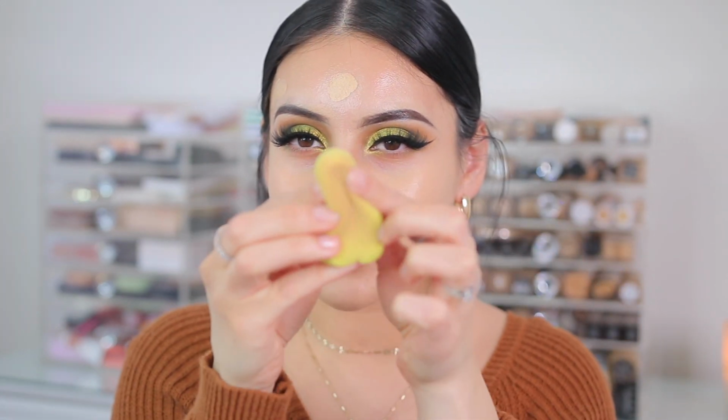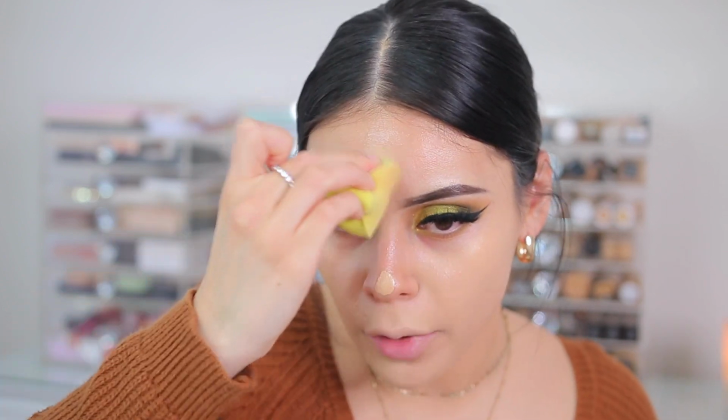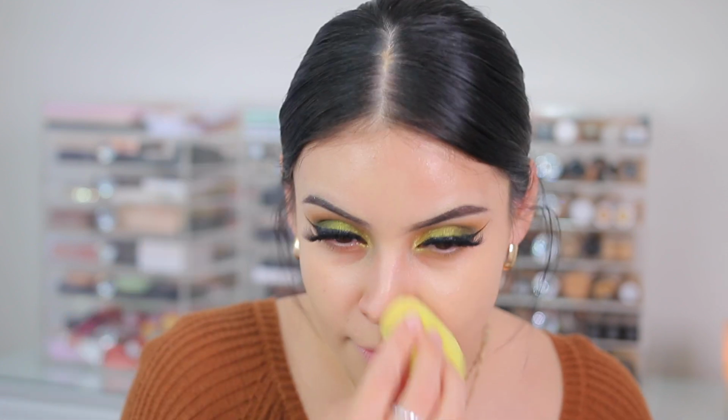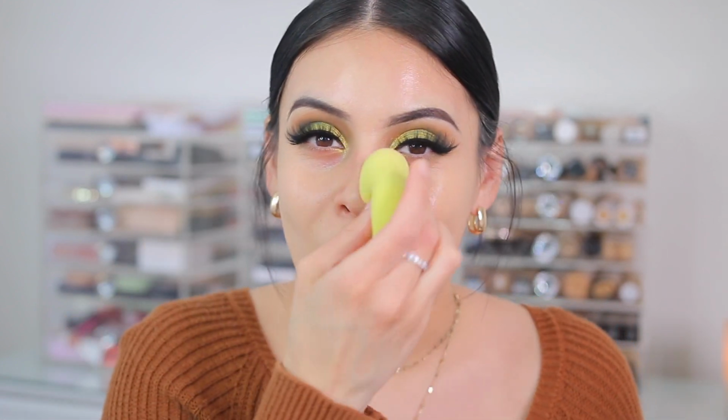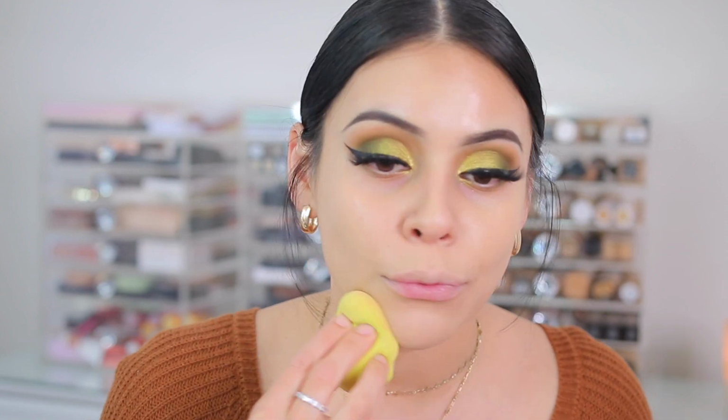I like how you can pinch it too, like the top of it is kind of rounded. So if you want to get in there and really concentrate the product in between your brows or around your hairline, you can definitely do that. Honestly, I don't think I've ever tried a sponge from e.l.f. that wasn't super squishy and soft and that didn't get really big when you dampened it. They're all really, really good.